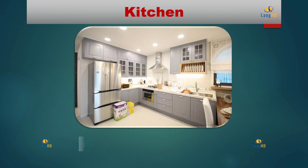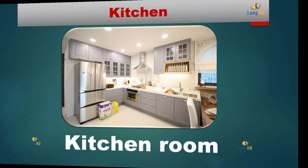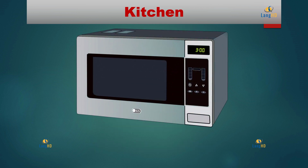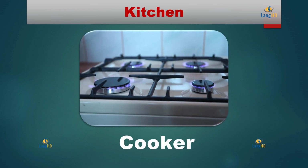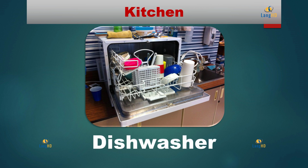Let's start with the kitchen room. Kitchen room. A room equipped for cooking. Refrigerator. Microwave. Cooker. Dishwasher.